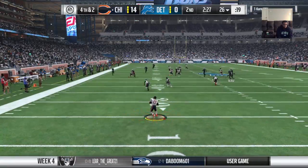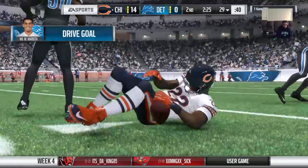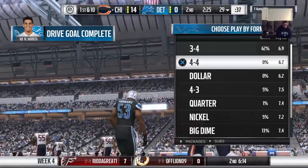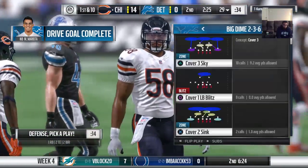Now stopped him in his tracks. This will be fielded at the 17. 12 yards on the return that time, and the Bears take over. Here's the Chicago offense coming back out onto the field, and they're coming off a 3-and-out, my friend.